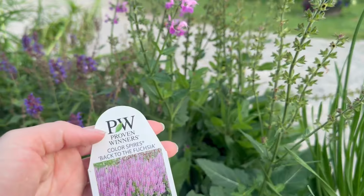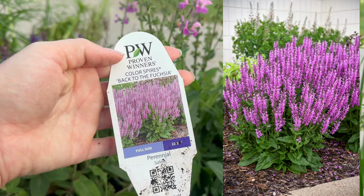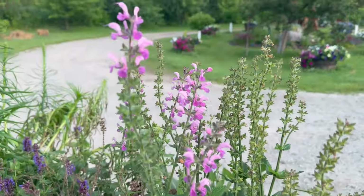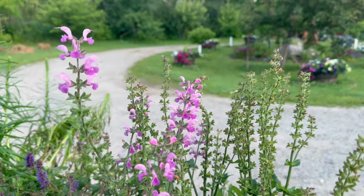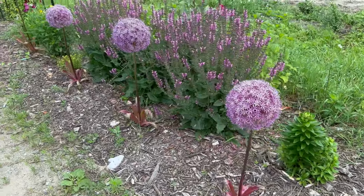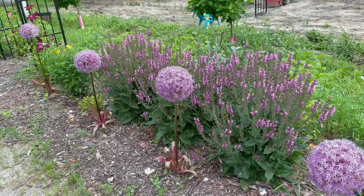This is the Back to the Fuchsia salvia, 22 to 24 inches tall. I have a bunch of this in my garden and I planted it with Globemaster alliums in front, and it was a glorious, glorious show.